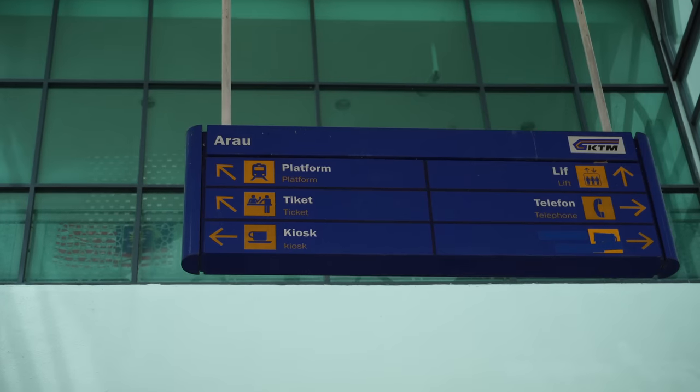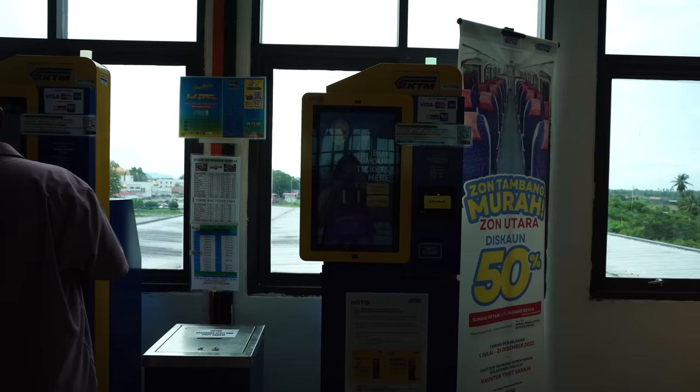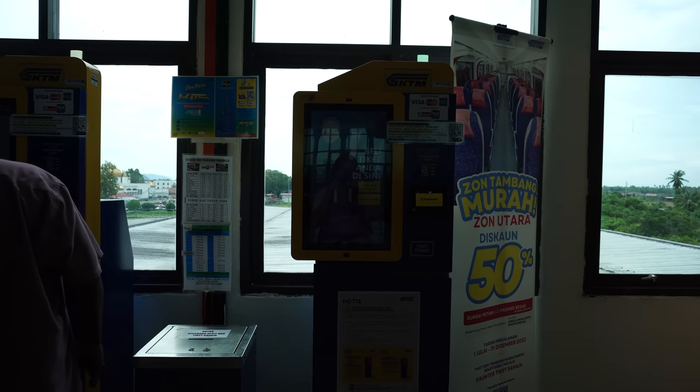So we're at the train station now. It's called Arau, I'm not sure how you pronounce it, but we're here. I've just walked up two flights of stairs, so I'm out of breath. And we're about to buy our ticket. It's like self-service ticket machines. It's hot today. Every 4 hours?